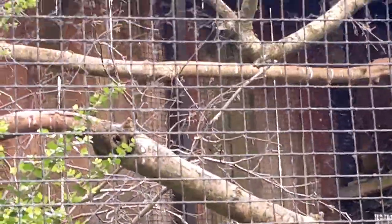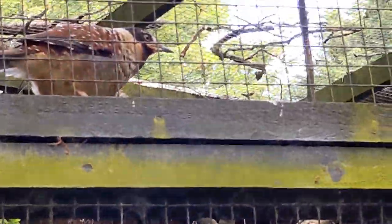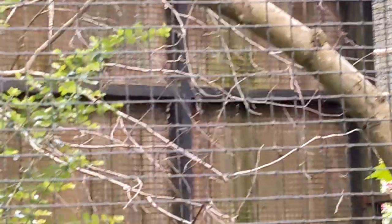Very cute. We need to look. Spotted laughing thrush. Yes. Very whistly.